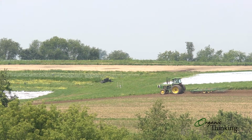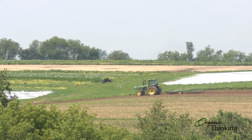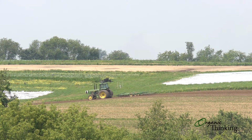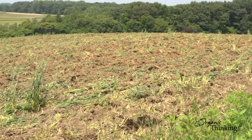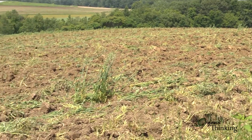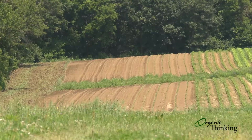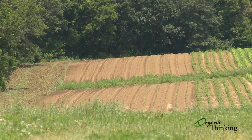The most important practice in our weed management is soil preparation, making sure you're going into a field that has been mineralized and well conditioned for the crop. We don't have enough good land to do that with every crop, but that's what we're striving for. And yeah, preparation's a big part of it.